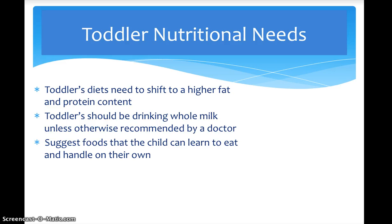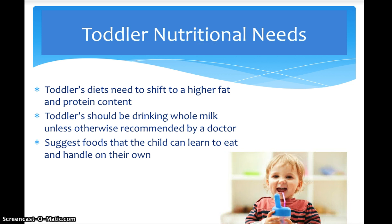So we can suggest foods the child can learn to eat and handle on their own. Back to the milk, sometimes when babies move into the toddler phase, they are not as receptive to the cow's milk after going from the formula or breast milk, so the doctors may recommend mixing the milk until they can be on 100% cow's milk. So when you let the child handle the food on their own, it's starting to promote these healthy eating habits early on.